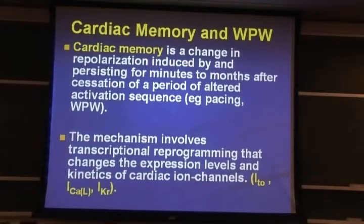To tell you a little bit about cardiac memory in the context of WPW. Cardiac memory essentially refers to changes in ventricular repolarization which are induced by, and which persist for minutes to months after, a period of altered ventricular activation. Such altered activation may be generated by pacing, from conduction disorders like left bundle branch block, or even from WPW pre-excitation. The mechanism of memory is believed to involve transcriptional changes that alter the expression levels and kinetics of cardiac ion channels like the transient outward current, the L-type calcium current, and the delayed rectifier, which are the primary determinants of cardiac repolarization.